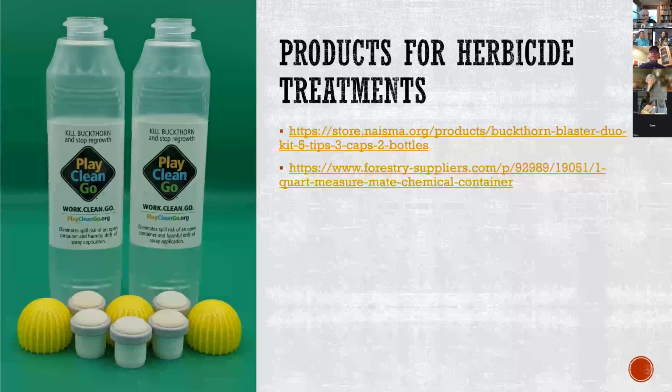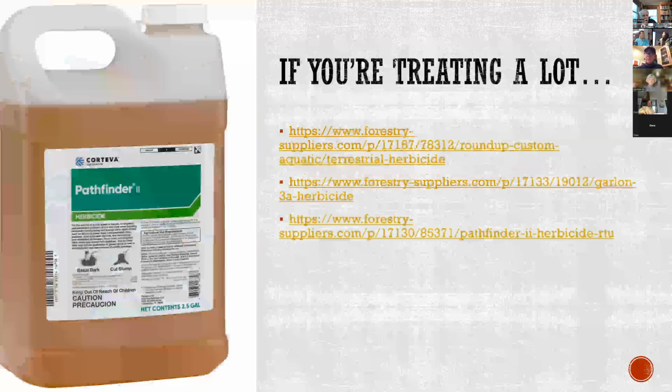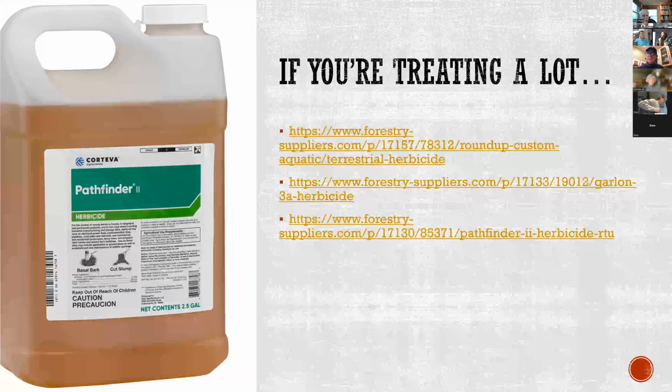And then also quart size measuring containers are nice to have. Especially if you're storing herbicide or you need to mix and manage concentrations, quart size containers with little 1 ounce measuring things are handy to have as well. So that's what those look like. If you're treating a lot, it might be worthwhile to buy a larger amount of herbicide. These 2.5 gallon jugs can be like $200 or $180 or something like that. I try to find a way to get free shipping if you can get a large enough order size together, but oftentimes the shipping will be like $30 for a jug as well. But if you have a large area to manage, that could definitely be worth it.